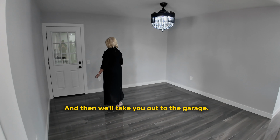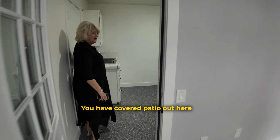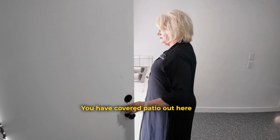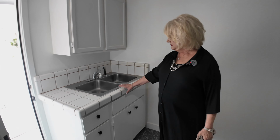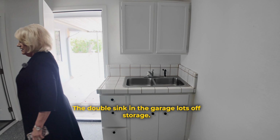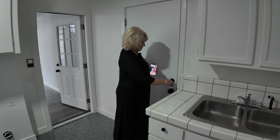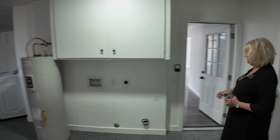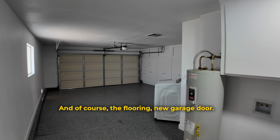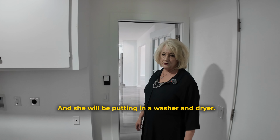And then we'll take you out to the garage. You have a covered patio out here. From the garage. The double sinks in the garage. Lots of storage. And of course the flooring. New garage door. And she will be putting in a washer and dryer.